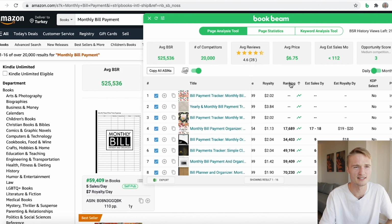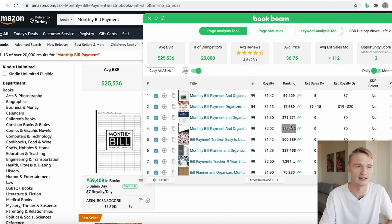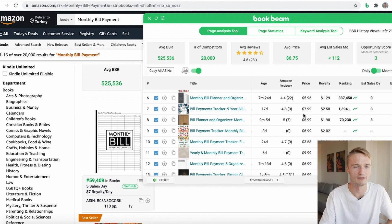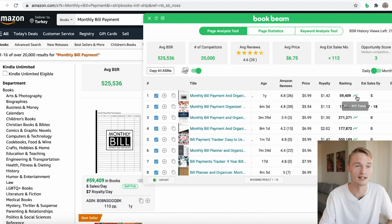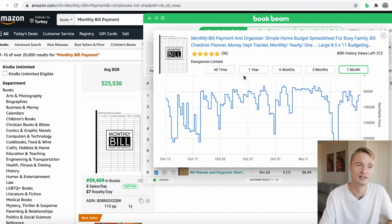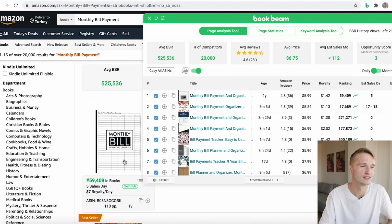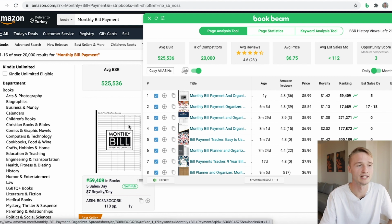Here we see that these are not really performing that well, but we can expect sales to pick up around the beginning of the year. But this one is not performing as well. There's quite a bit of existing competition out there already. And for last year, I'm not really seeing anything that great. But clearly, let's be honest, these don't require that much effort to produce.